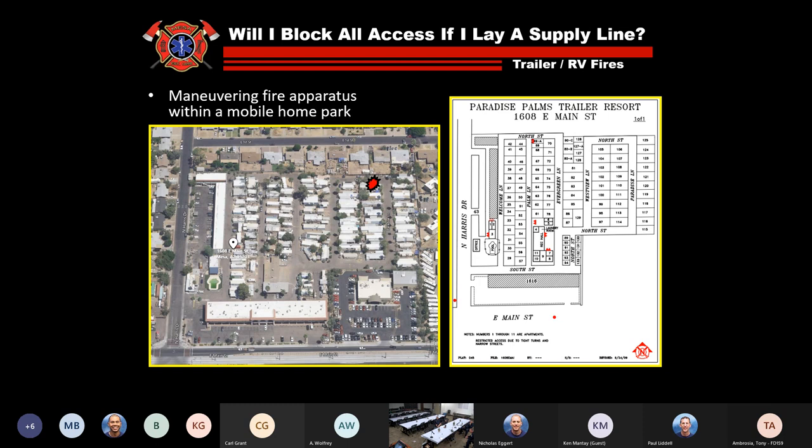If you look at the vehicles and access here, those roadways are narrow. Those trailers are stuffed in there tight. You can see every one of the trailers has an addition and a storage room and everything else. So some real difficulties for us, potential challenges as far as getting a supply line to that back corner and getting more than one company back to that corner. Because once again, if you lay in from that front hydrant through that front entrance, you probably have shut off the park for everybody else coming in.